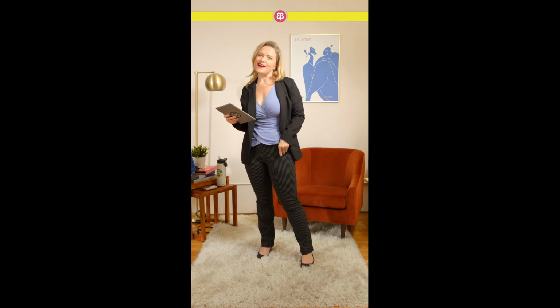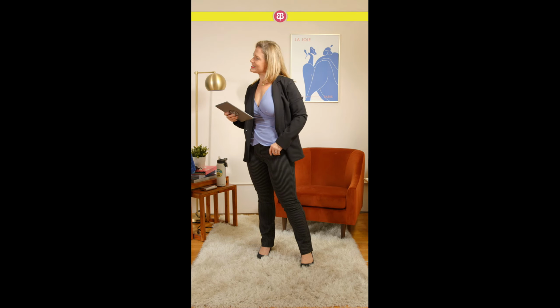All right, I see that we have a poll for me, and let's see, the winner is the Dominique tunic with these pinstripe. All right, I will be back to show that off. Oh, snap.